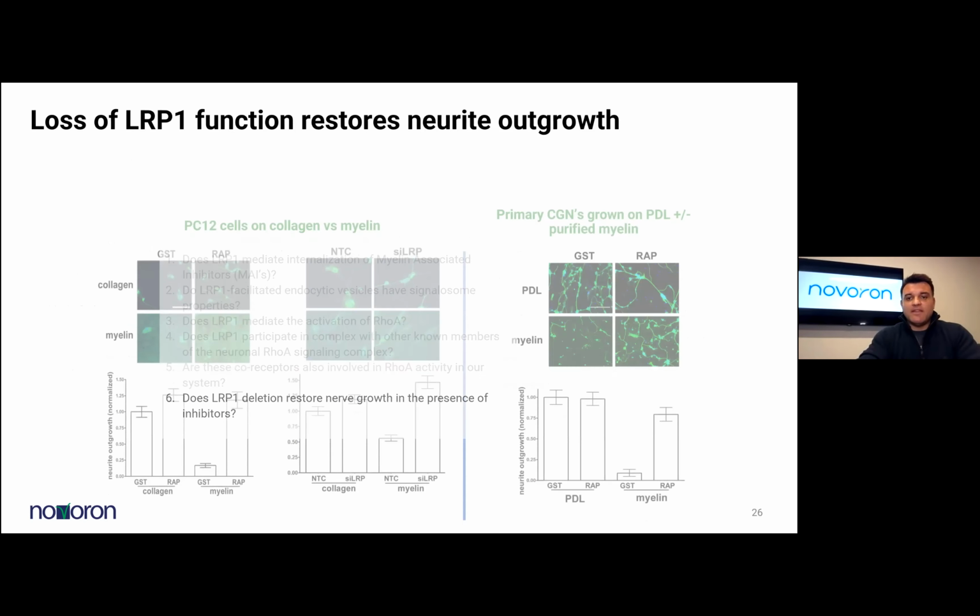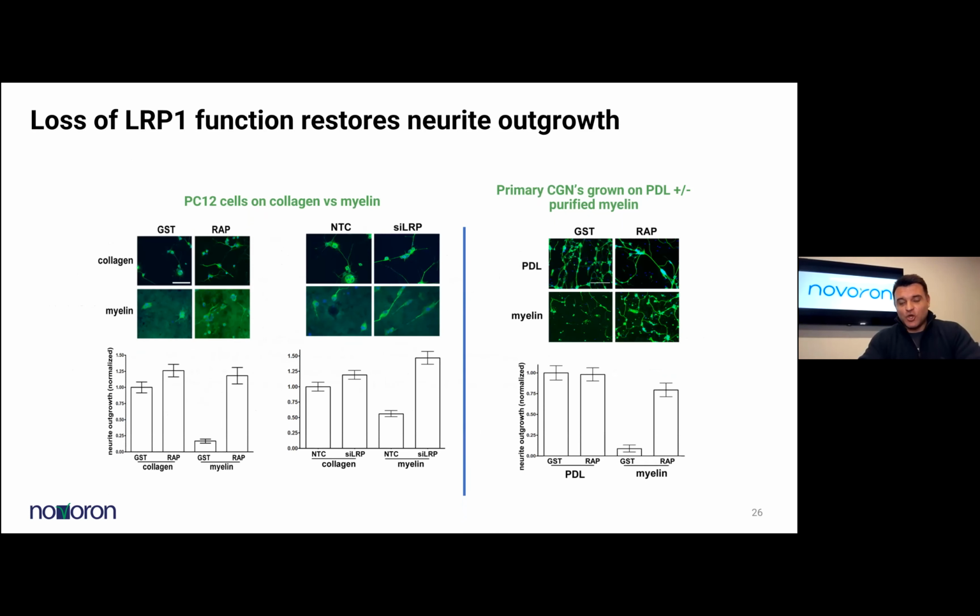One of the things I had to do was prove in 35 different ways that blocking LRP1 or silencing LRP1 made nerves grow. This is just a handful of different ways: PC12 cells, primary cerebellar granule neurons, dorsal root ganglia, retinal ganglion cells on purified myelin proteins. I had to cover the gamut to show that LRP1 was different, because it mediated the effects of multiple different types of inhibitory molecules, which is what makes it unique.